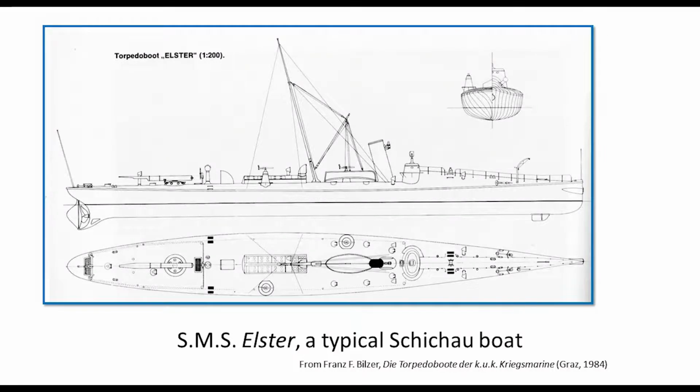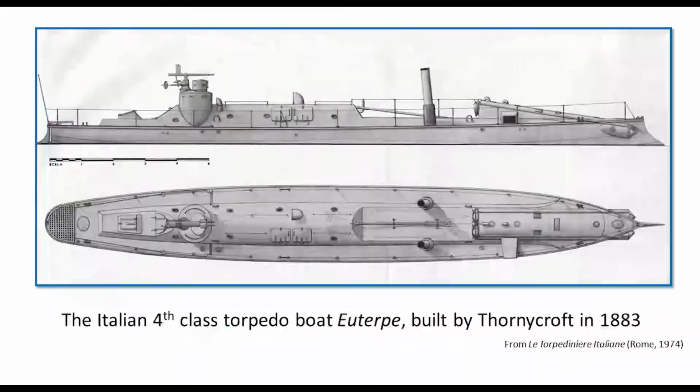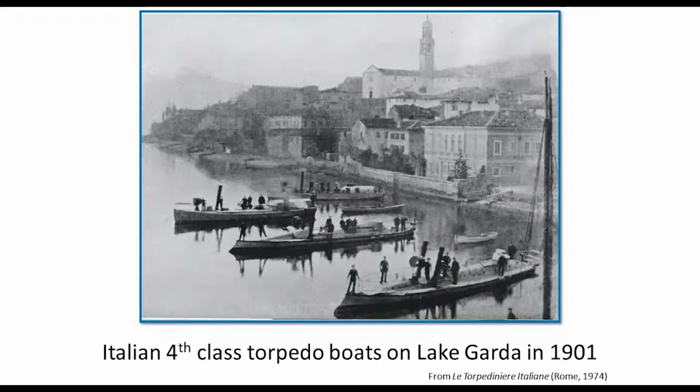Torpedo boats from this period were suited exclusively for coastal service. The smallest boats, such as the Italian Euterpe class, were used for harbor defense only, since their range was only about 400 miles. Several of the Euterpe and similar Mosca classes were stationed on lakes Maggiore, Lugano, and Garda, except for the latter, presumably to defend against a potential attack by Switzerland.